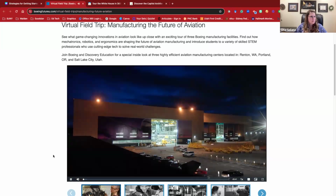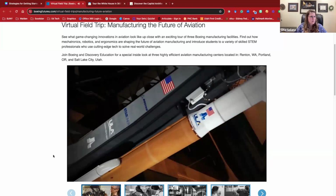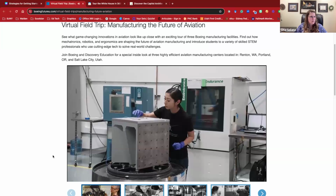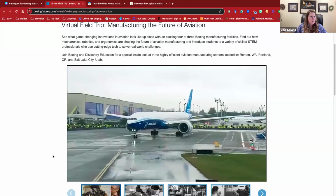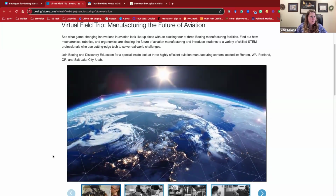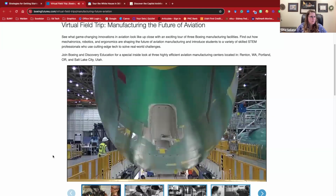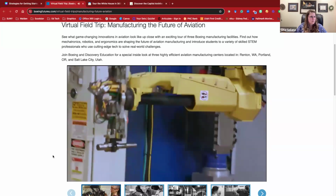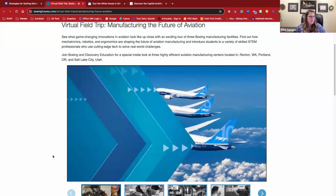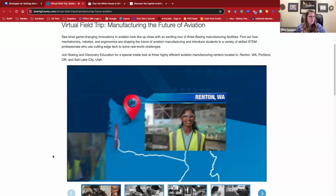Boeing is one of the world's largest aerospace companies, celebrated for its airplanes, helicopters, rockets, satellites, and more. Boeing is also known for its diverse and highly skilled workforce, with more than 140,000 employees in over 65 countries worldwide. But did you know that Boeing is at the forefront of aviation manufacturing, using mechatronics, robotics, and ergonomics to help employees build its fleet? Hey everyone, I'm Nikita coming to you from Renton in Washington State.